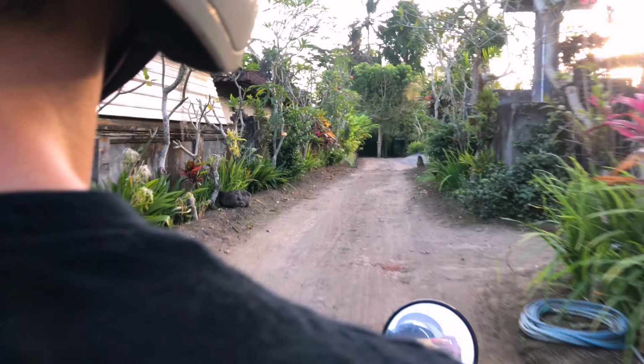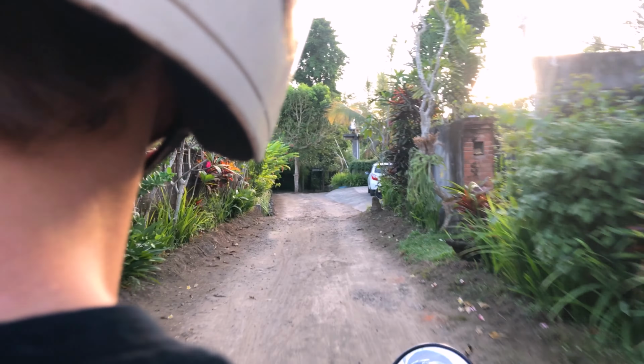So far, Ubud has been exactly how I thought it would be, and it's awesome. There are lots of cool, healthy cafes and restaurants, beautiful forests. The driving is not too bad. I live in Vietnam, so I'm used to crazy driving. Actually, people don't drive that badly here. It's more that the roads are very small, so that's something to be aware of. I probably wouldn't recommend driving here if you aren't experienced. It's not the place to get on a bike for the first time, is what I mean.